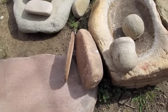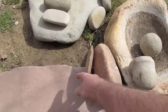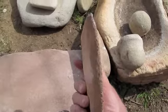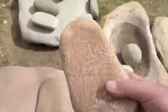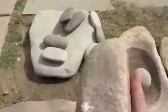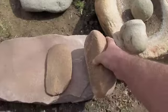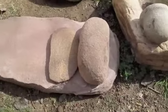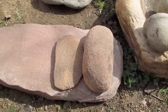Now here's a little fun thing. These here are both exactly the same style of mano, except one of them is the after picture, after it's been used about, I don't know how many years. And this one here is the before, when it still kind of looks like a big old loaf of bread. But as you can see, they go through a little bit of changes through their lifespan.